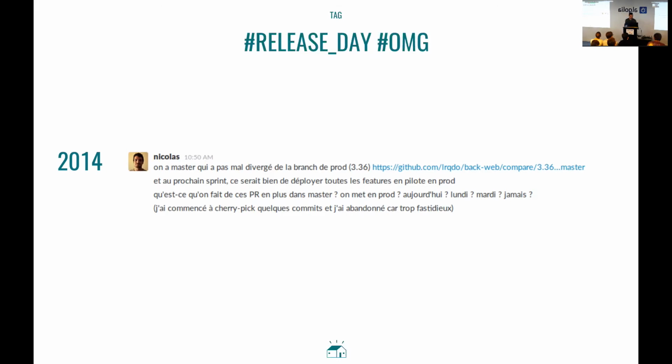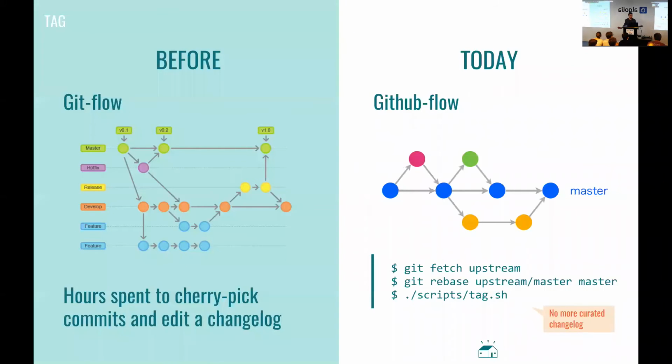The next year, in 2014, you see me on Slack saying, wow, we've got a lot of code since the previous release, and that would be nice to ship it. So what do you think, guys? Should we ship it today, tomorrow, never? I tried to cherry pick commits, but I didn't manage. I've spent maybe half a day trying to fix things.